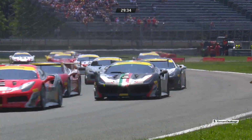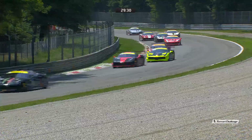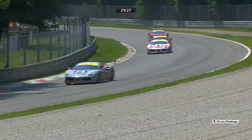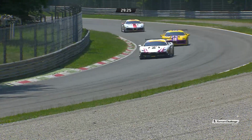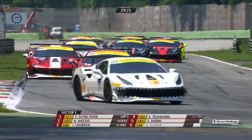Basically, Charlie, they just have to find a way through there, and sometimes it will be an unorthodox way and you're not taken to the tarmac. Yeah, they all gave each other space there. I saw Eric Prinot yesterday running over the rumble strips, but they all gave each other space and they've all got through, so that's the main thing.